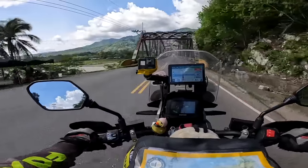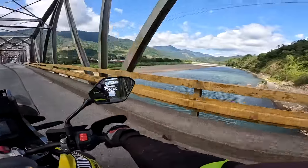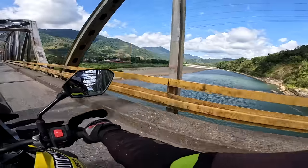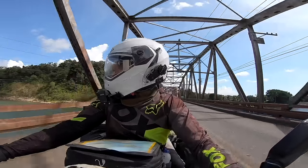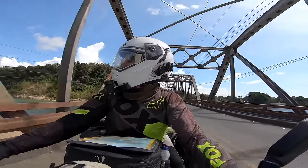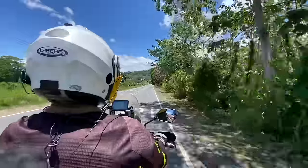Oh, look at this bridge. Wow. It's massive. Amazing. Look at this river. Oh, beautiful. That is a paradise river, isn't it? Look at that. Yeah. I just want to stop on the side of the road, get an easel out and just paint it.